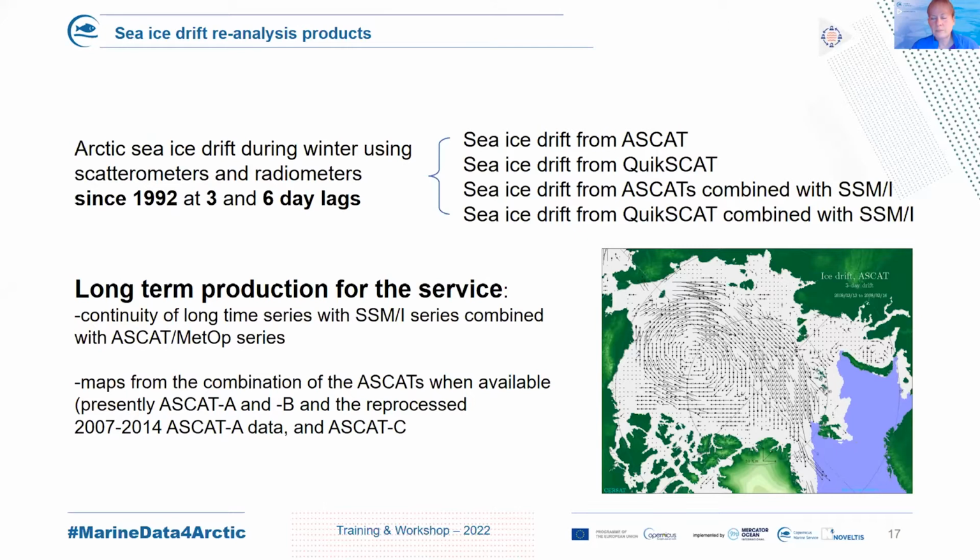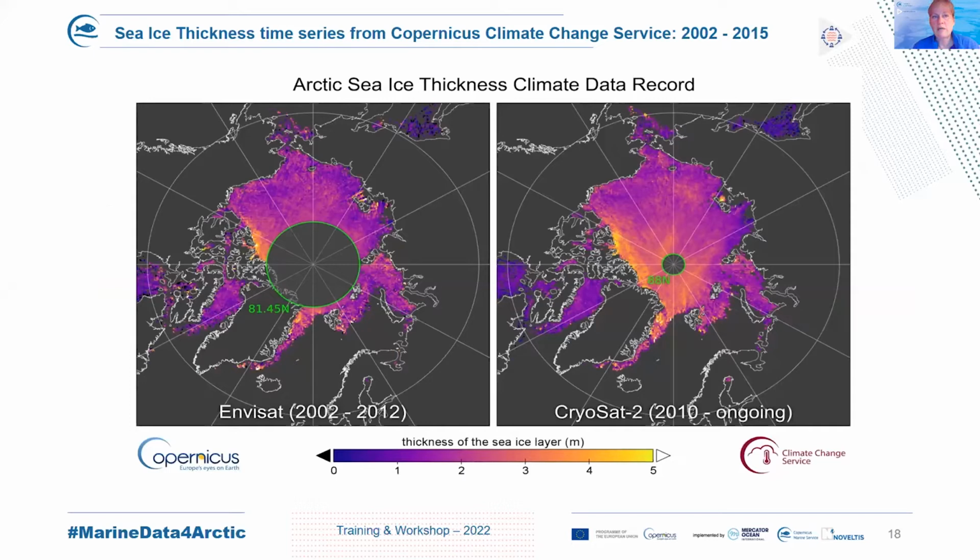Then we have climate data records from the Arctic for sea ice thickness. This is a redistributed product from the Copernicus Climate Change Service. This will be extended regularly starting this year.